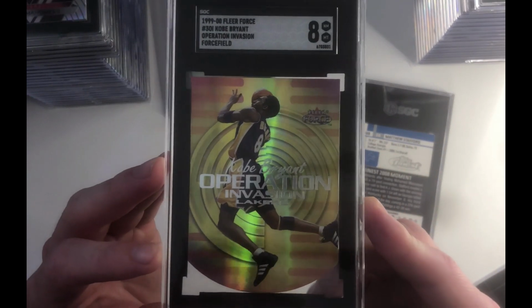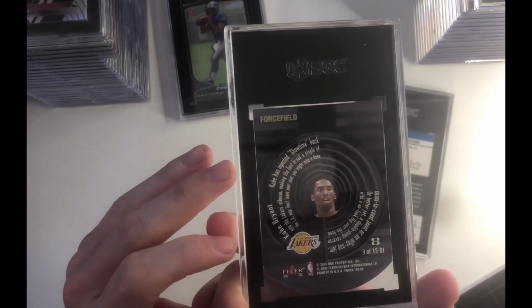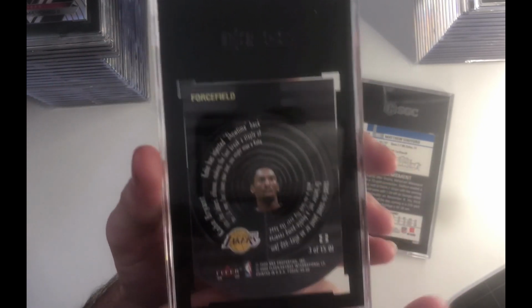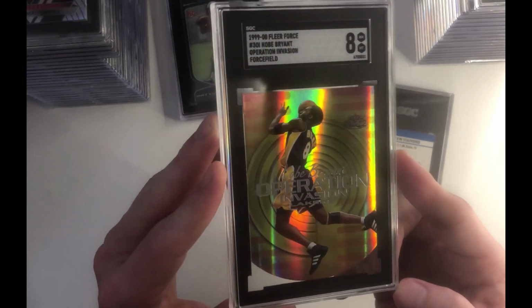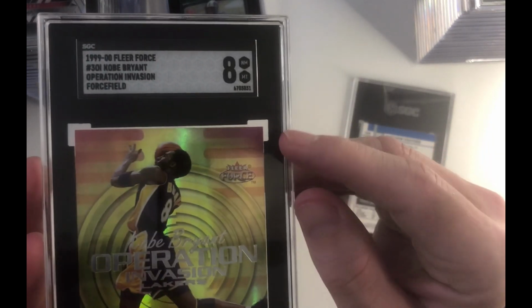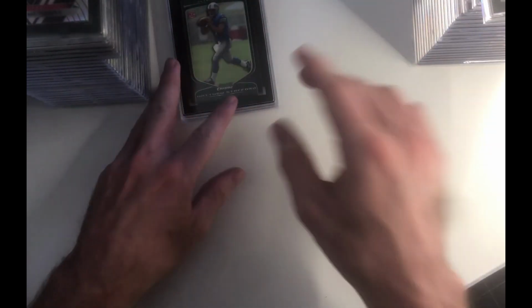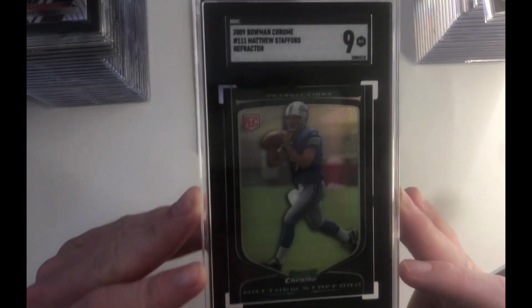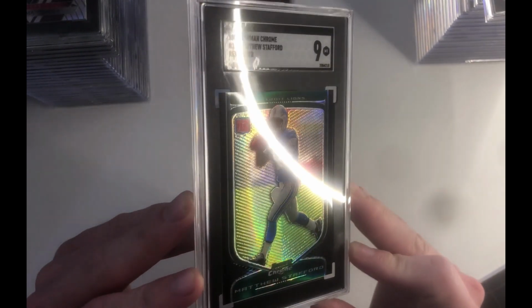Next, Kobe Bryant, Operation Invasion. This is the force field version, which is a die cut. So you can also see there, it's the force field version. You can tell SGC grades these older cards with back edge wear, which is just how it's cut. It's just how the card is made. Grades them really tough. There is a corner issue right up here. But overall, tough but accurate in terms of grading. Again, not something I would want to send to PSA unless it was in a bulk.